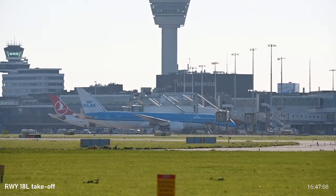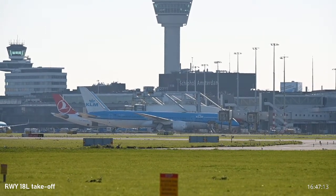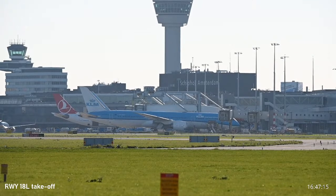Let me quickly check Flightradar again, because there's literally nothing moving now. Only a 737 in the bottom left corner of the screen.